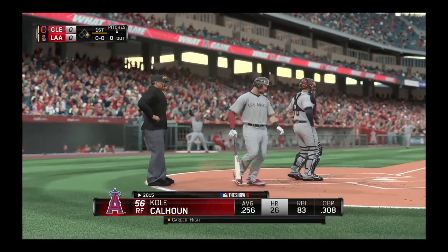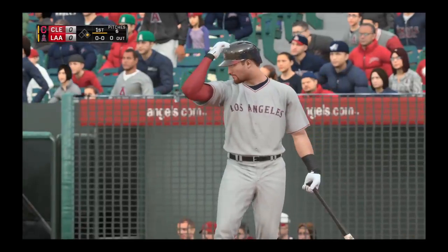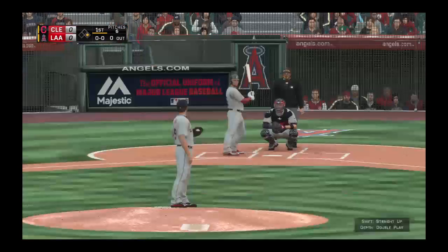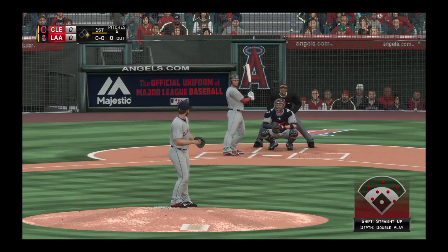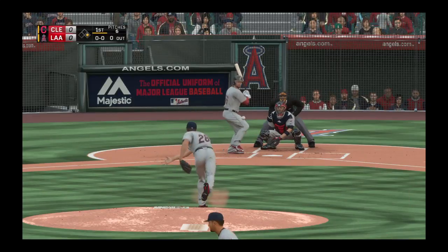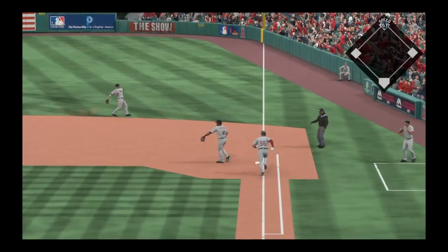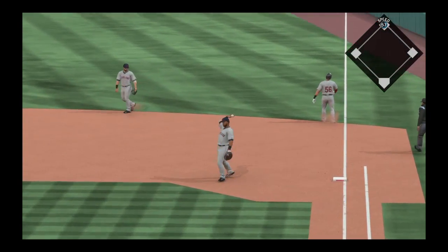Stepping in, Cole Calhoun. He'll get to take his first cuts here. He's ready. Here's the first offering. There goes Escobar. Ground ball right side. Spin throw. Gets him at first. The only play he had, and he made it a good one.